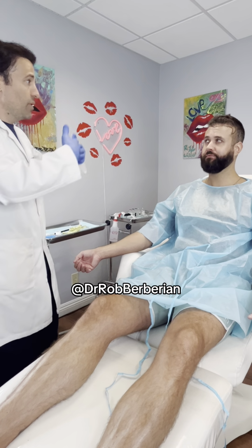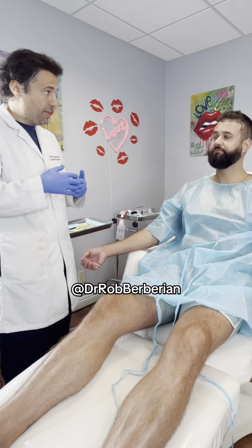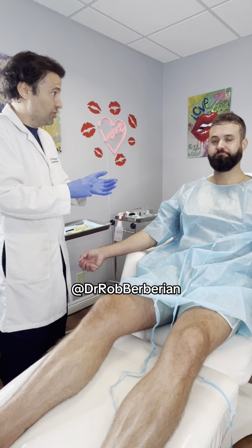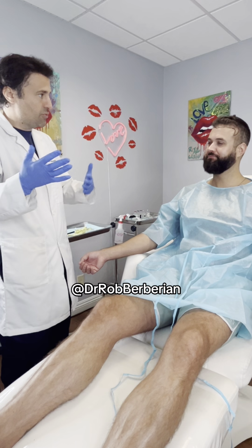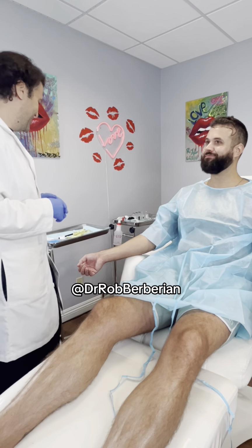So initially when we place the grafts in, they go into hibernation for a few months. When we do PRP, it revitalizes them and allows them to come out of hibernation a little bit faster. So instead of 6 months, we see it as early as 2 to 2.5 months. Great. So we'll see new expedited hair growth.